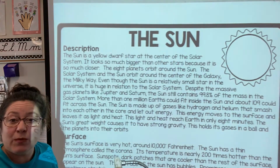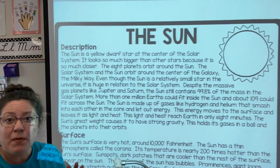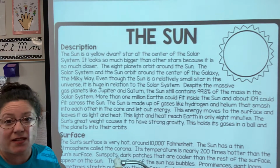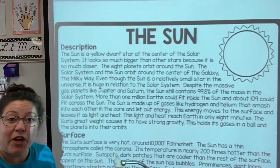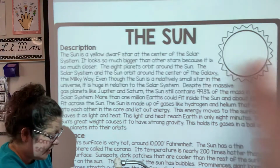When we're done with this, you're going to answer the questions that are on Schoology. You can either print them or just write your answers on notebook paper and then add them to the discussion post. So right now we're going to go back and read about the sun. And if you want to print this, you can always color it if you want.